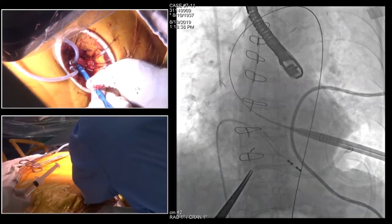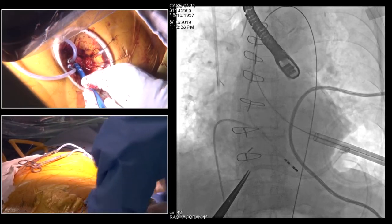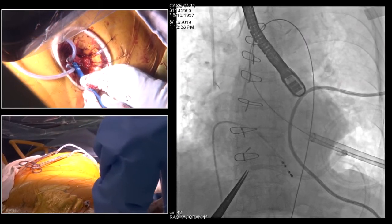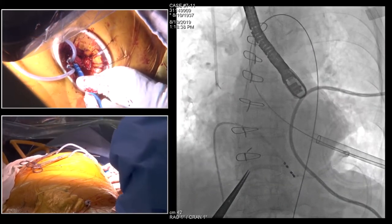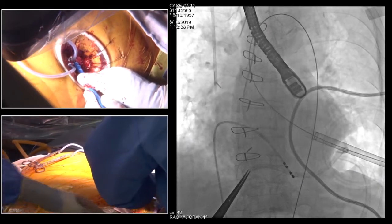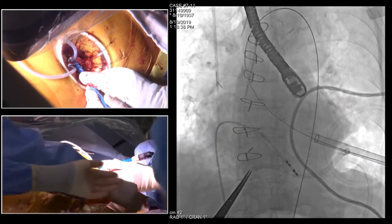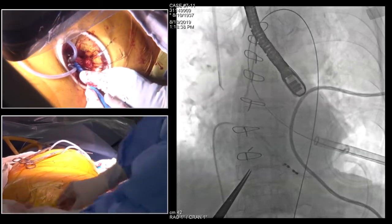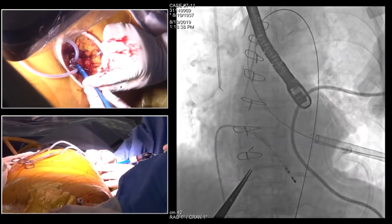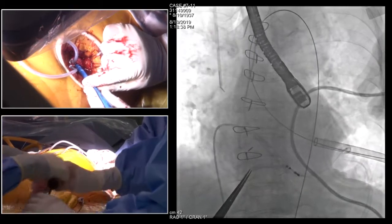David and I have talked a little bit about the access situation. Looking at this, I'm just thinking, when did we do the last transapical approach? It was such a long time ago. It's actually interesting to see a little bit of a revival. The problem with that is, David, if you do alternative approaches, and in 98% you're able to do transfemoral, you really don't have much experience with the alternative, be it subclavian, but that is the most common one. But transcarotid, if you haven't done it before, it's never a good thing to just do it maybe once or twice.